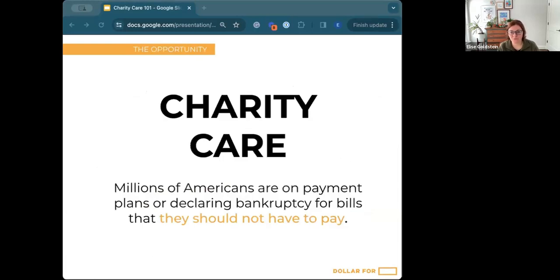So how do we do that? We do it through charity care. So here's the bottom line. Millions of Americans are on payment plans or declaring bankruptcy for bills they shouldn't have to pay.